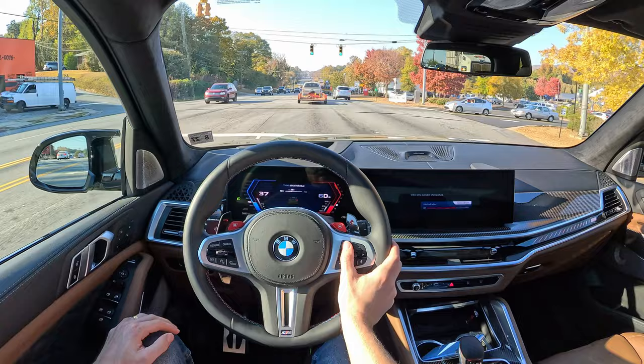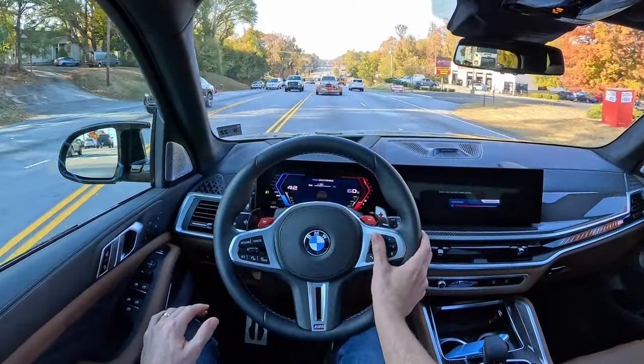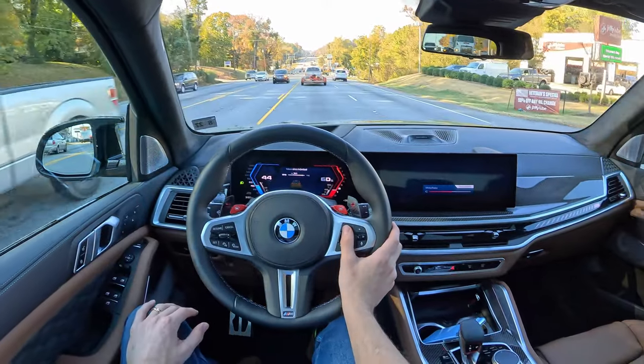Smart for them to bake in that sizzle reel and again get an opportunity, whether it's in the showroom or someone's driveway, to show off the sound system like that.